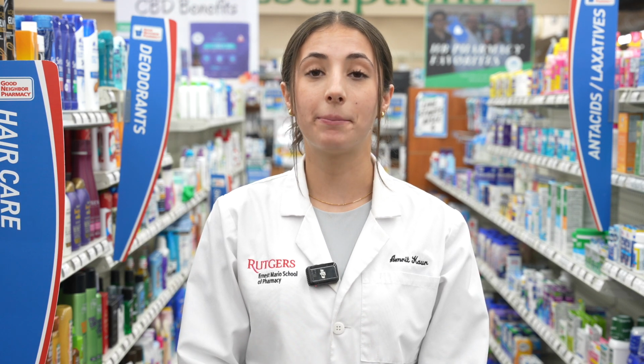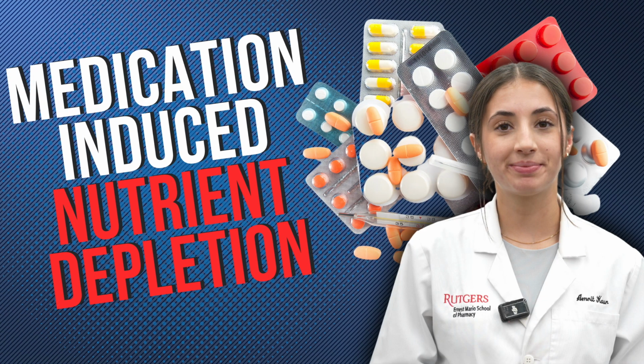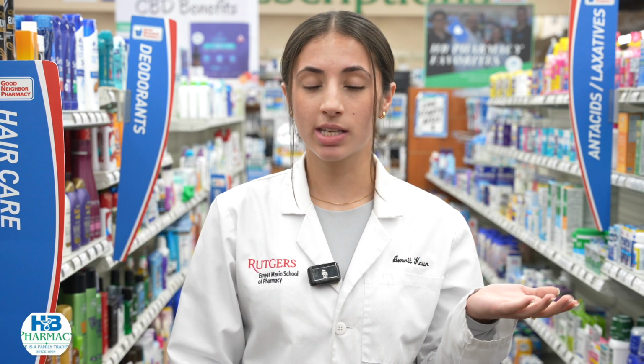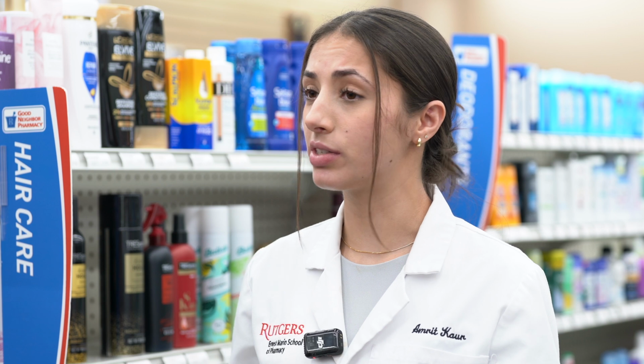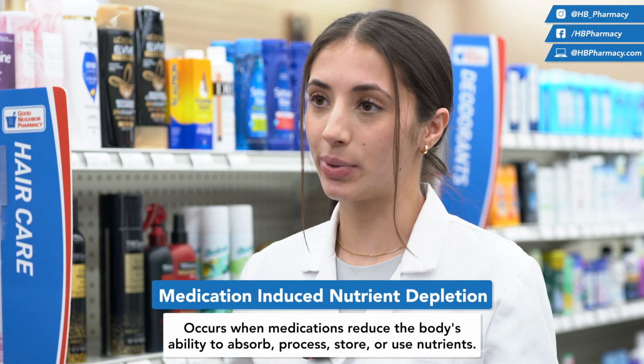I'm a student from Rutgers, and I'm here today to talk to you about medication-induced nutrient depletion. So that sounds like a big word. What exactly does that mean? Medication-induced just means caused by medications, and nutrient depletion just means low levels of nutrients. So basically, it's just a low level of nutrients that are caused by medications that we take on a daily basis.